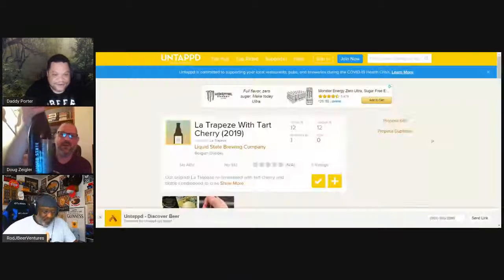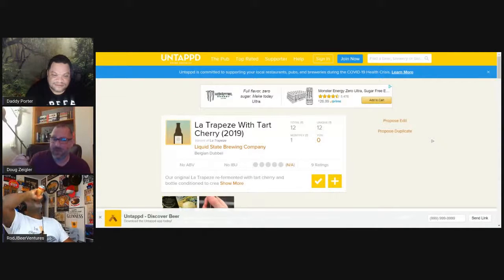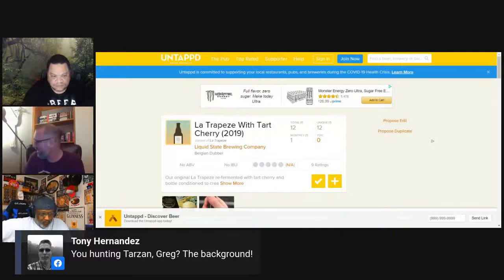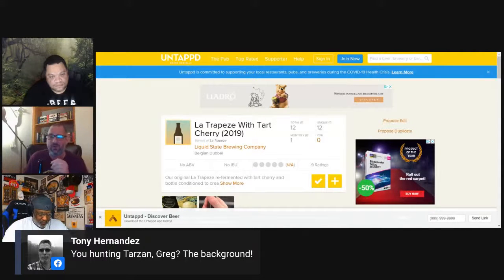Doug? All right, so I'm going to go to a local brewery. Greg, you saw this one. This is La Trapeze. This is their version. It's a Belgian double that they bottle conditioned with tart cherry. Their La Trapeze is great. I really like it. So I bought this, and Greg and I were going to have it, and then we just never got around to it. So I thought I would pop this puppy open and see how it is. I'm a little concerned because cherries are either really great with the beer or really medicinal.